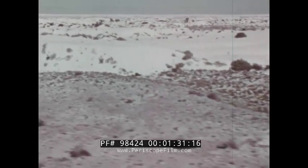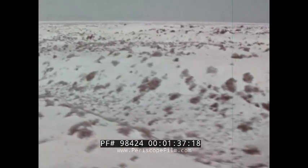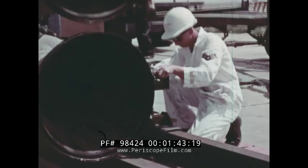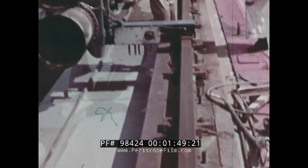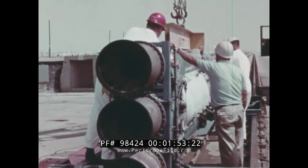Remote, arid, forbidding, and quiet. Yet in the midst of all this apparent solitude, there is a busy and productive organization devoted to making history in its own special way. That organization is the high-speed track at Holloman Air Force Base.